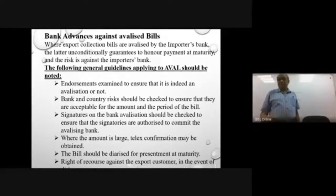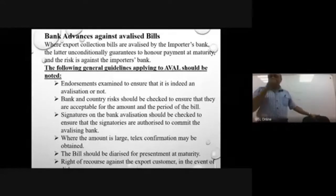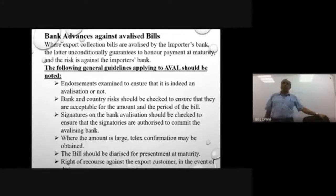What do you mean by that? Later, the customer has accepted and the bank has also put their stamp, and then the authorized signatories' signatures are there. That's it. And later, if something goes wrong, the bank might say, we have not avalized. We have just verified the signature of the customer. Finish.